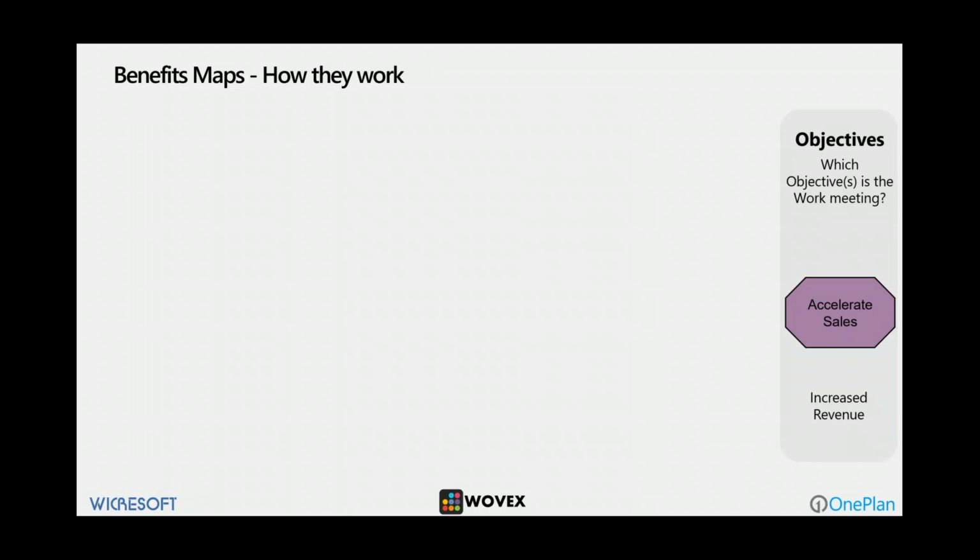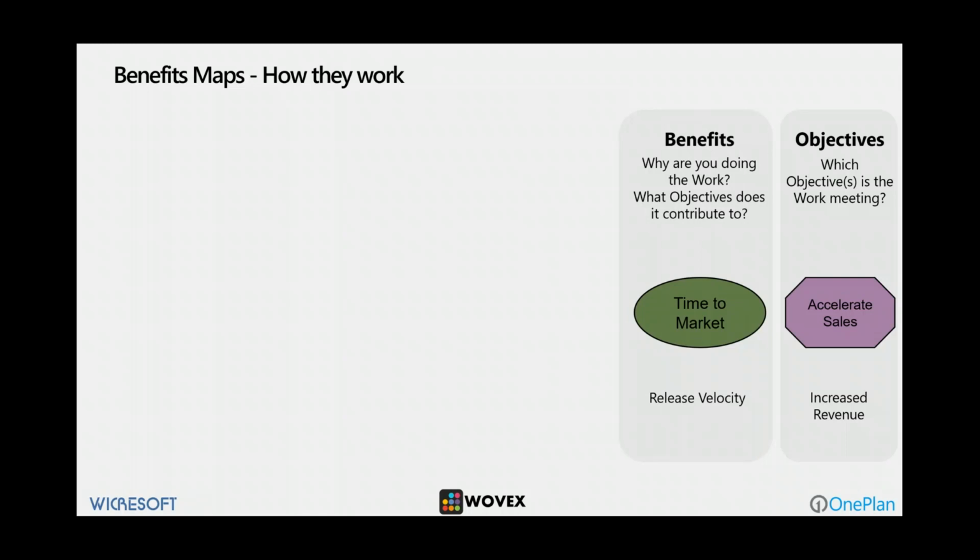So we're over on the right-hand side of a map. The example I'm using here is around Lean Agile. So we might say, right, we want to accelerate sales in our organization. That's what the bosses have said. And we want to do that because we want to increase revenue. So then we start to think about what benefit I need to deliver to get that objective met. And so we may identify time to market as a key benefit, and we might measure that through release velocity.